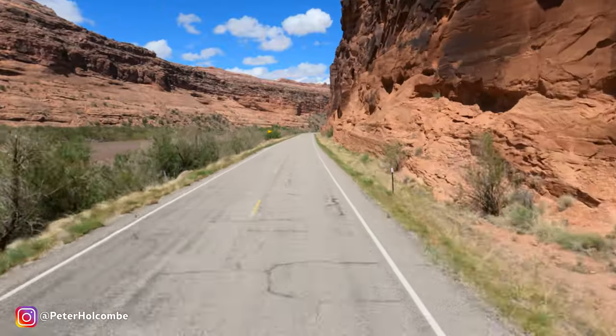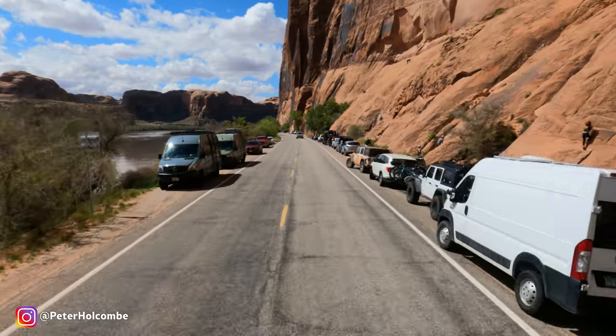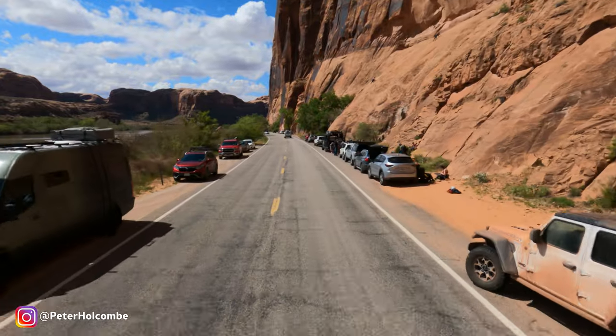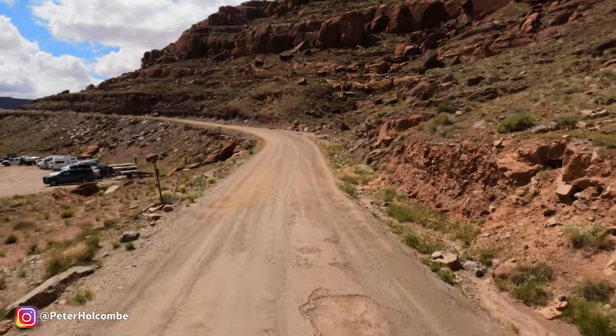So we're gonna start this adventure off of Highway 191 and Potash Road. And we're gonna go along the famed Wall Street, along the Colorado River, eventually turning to the right and going uphill all the way up into Canyonlands National Park.